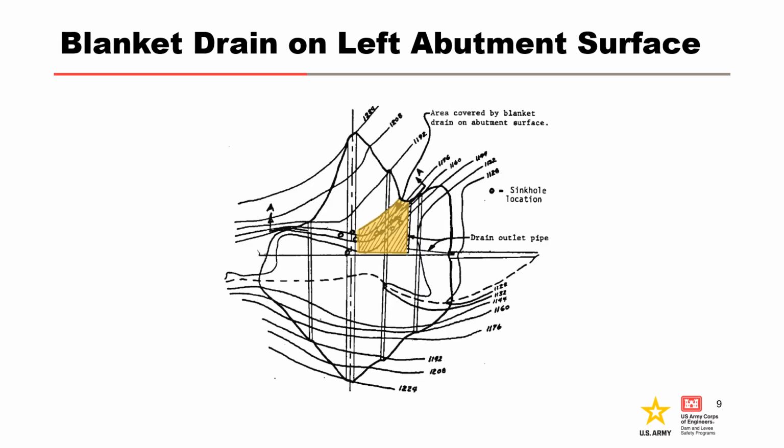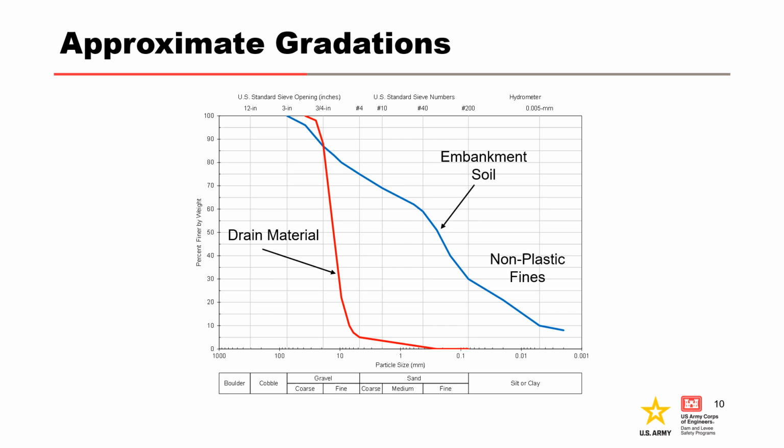This figure shows the location of a gravel blanket drain that was placed over the left downstream abutment rock. The drain started about 20 feet downstream of the dam center line and extends 210 feet to 12-inch drain pipes.